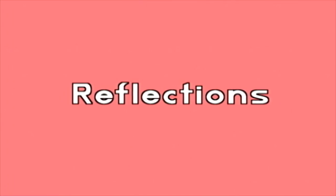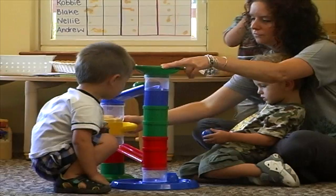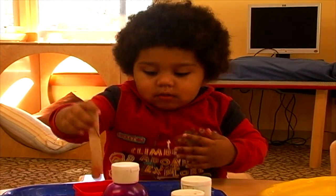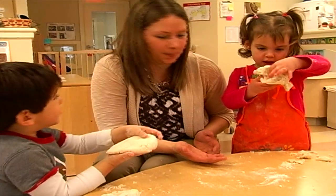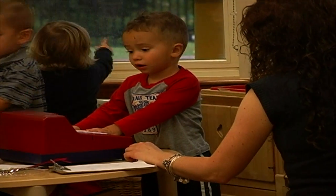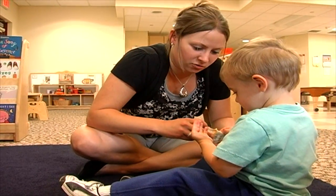I think that the room is working out really well the way that it is. I think that the children are staying engaged in centers much longer. Having the more defined spaces is helping them with that. They're really focusing on their work more. Materials aren't traveling as much from one end of the room to the other.